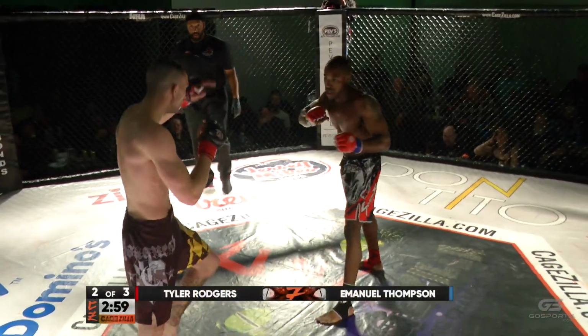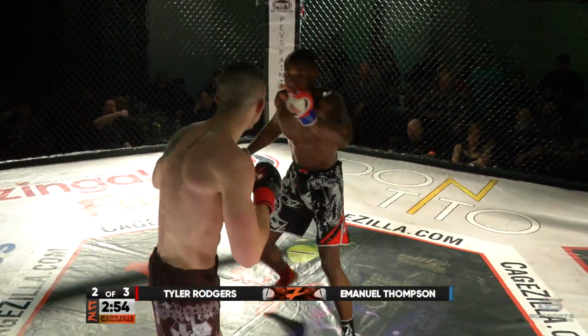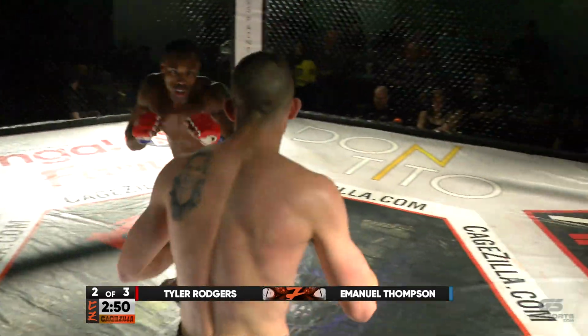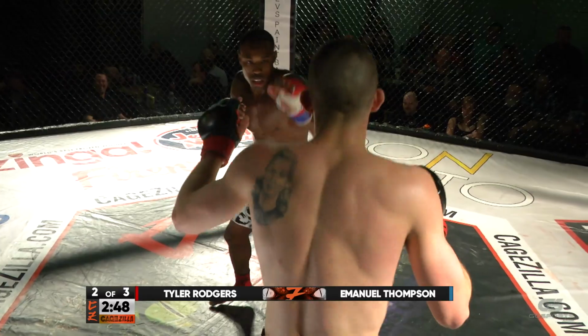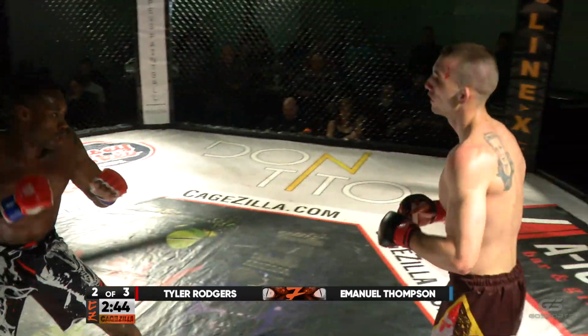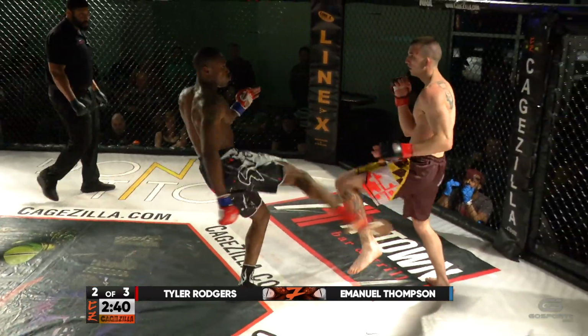Here we go, back to the center. Right back, touching gloves. Emanuel Thompson will have the red gloves on and a blue tape. It's absolutely deafening in here. Just hard to hear. I'm going to start writing to you. There's nothing else we can do.